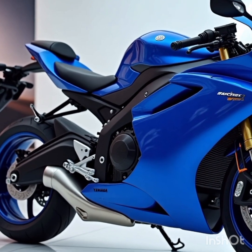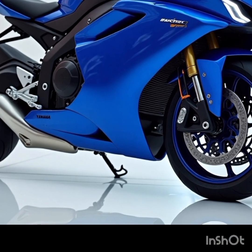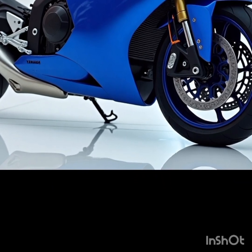And that brings us to the end of today's review. If you're someone who appreciates classic design, reliable performance, and a touch of nostalgia without sacrificing modern tech, the 2025 Yamaha RX 100 might just be your next dream bike.